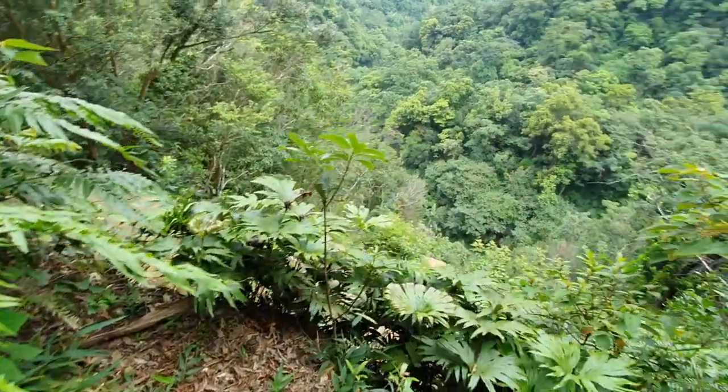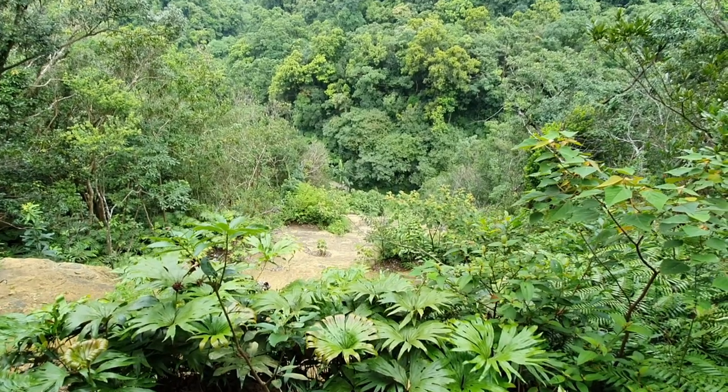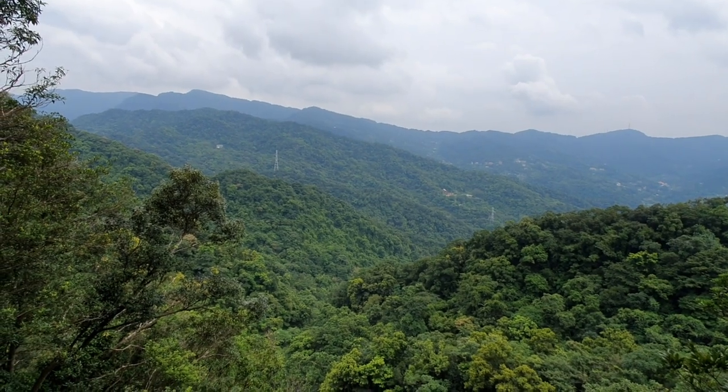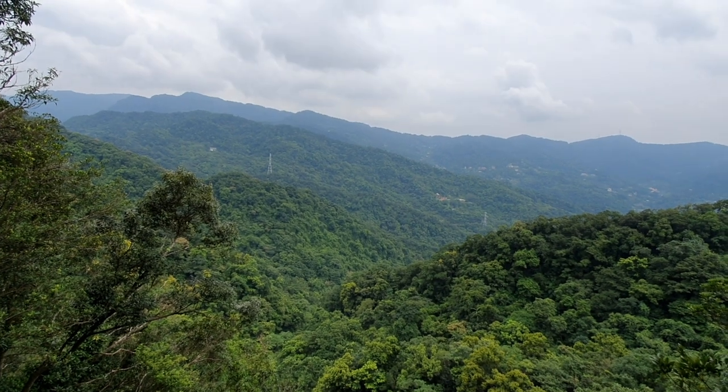About halfway up, we look out now. That's a sandstone ridge that we were just looking up at. And then there's a lovely view over the rolling hills of Taipei County, or New Taipei City as it's now called.